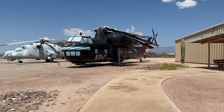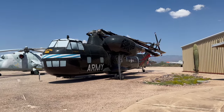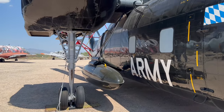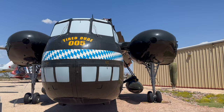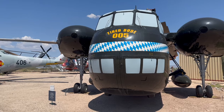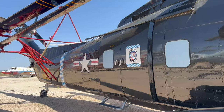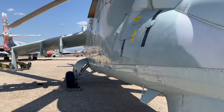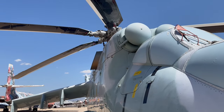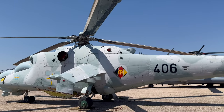We are moving closer to the Sikorsky CH-37B. It's famous for being one of the first heavy-lift helicopters used by the US military, introduced in the 50s. The Mi-24 is a Soviet-made attack helicopter. This particular example was part of the East German Army in the 1980s.